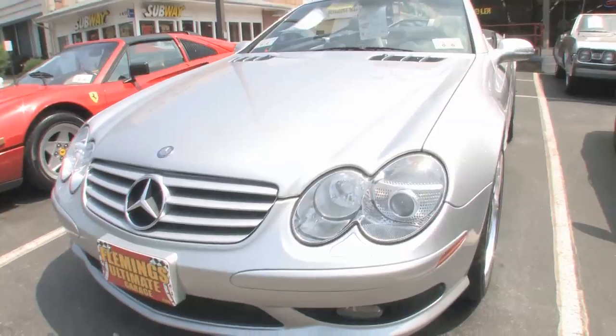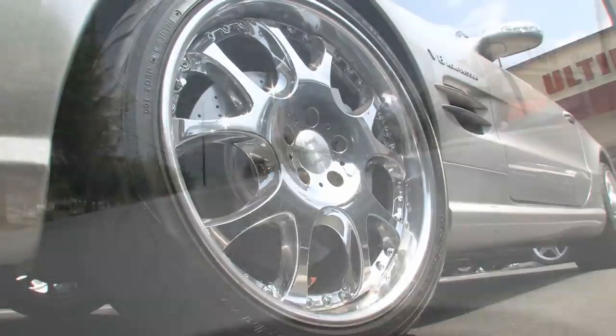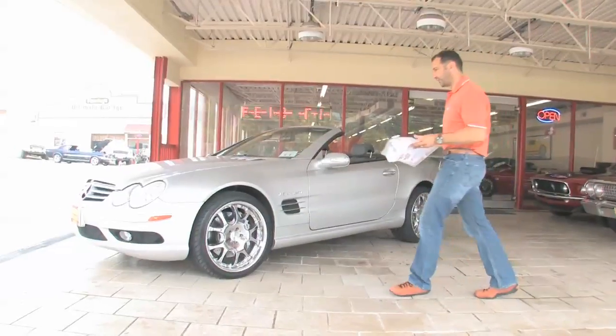Extra cost silver metallic paint on here. Big 20-inch rims. Great new tires. It's got a great look about it that makes it stand a little apart from a regular SL.